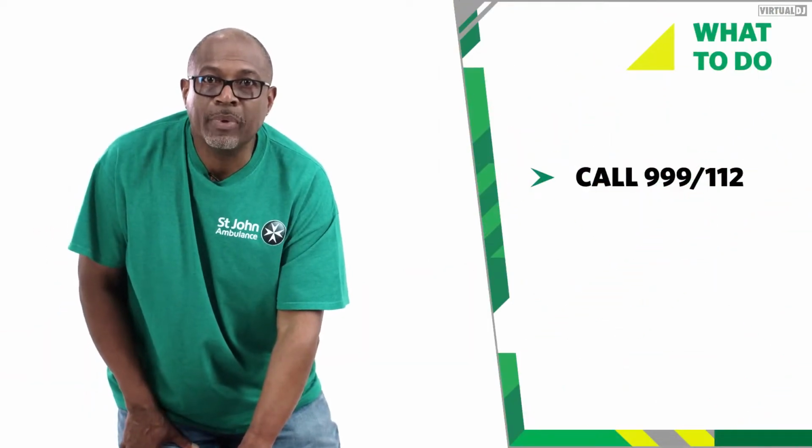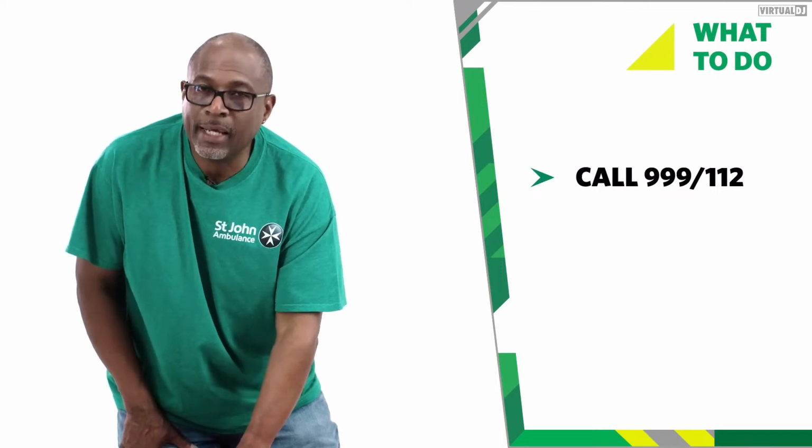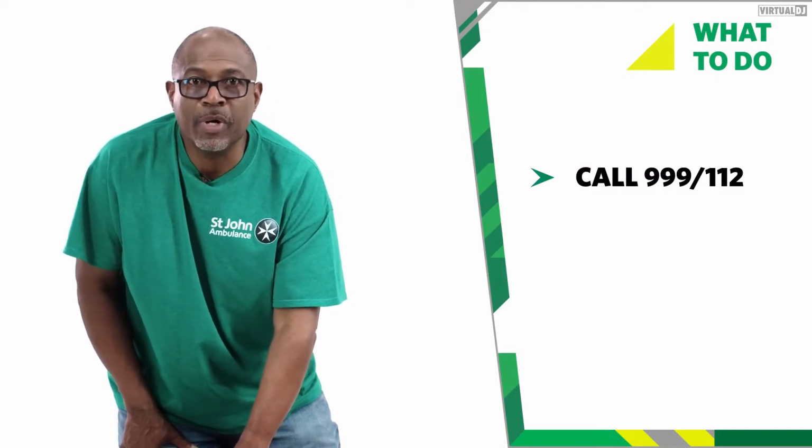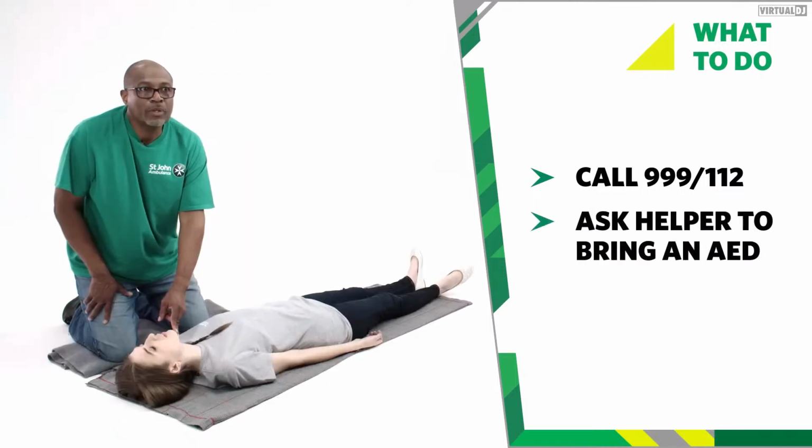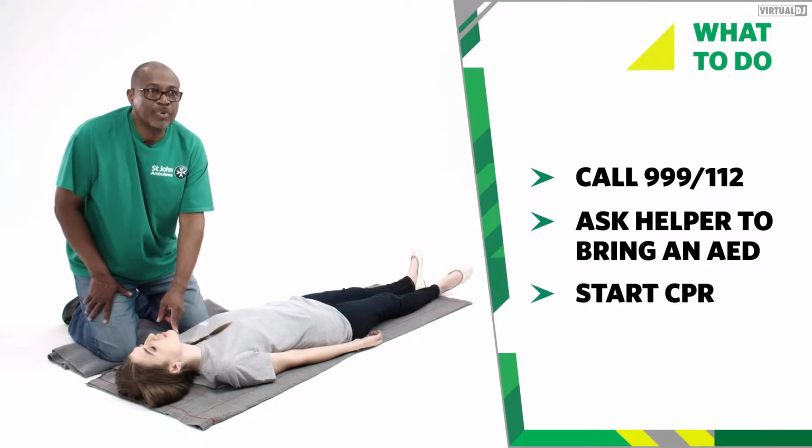If the casualty is not breathing normally, call for help. Ask them to call 999 or 112 for emergency help and bring an AED. If you are alone, call for emergency help using a mobile on speakerphone and begin CPR with chest compressions.